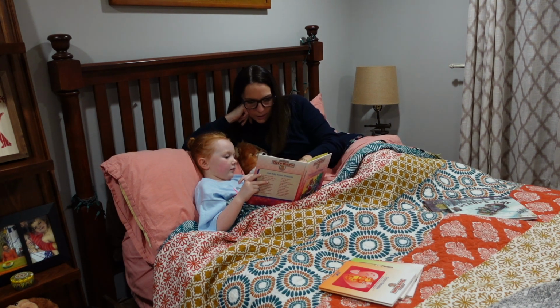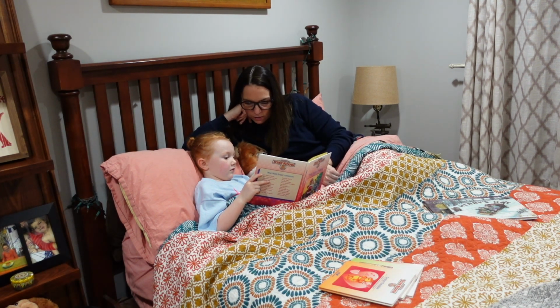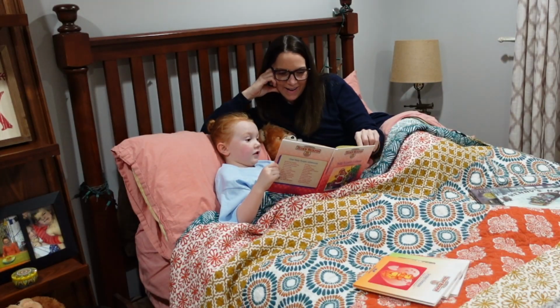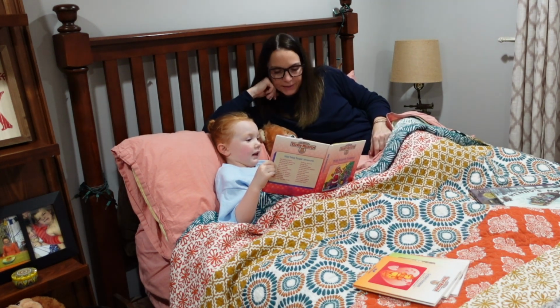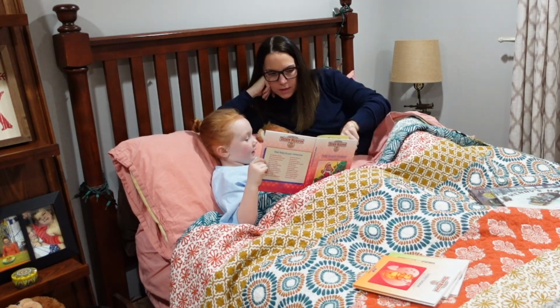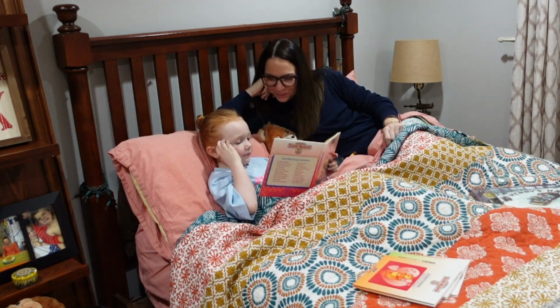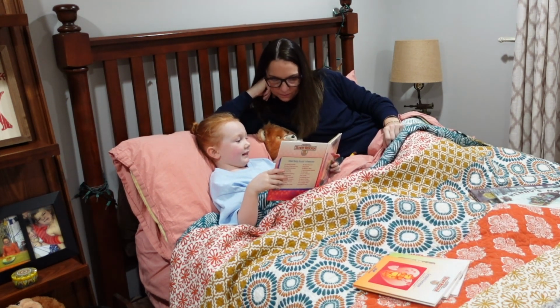How many socks? How many pairs of socks do you see? Well, there's 8 socks, but how many pairs of socks? 4. Yeah. Dashing through the snow. Yep. Wait, it's Jingle Bells, Dashing Through the Snow. Yeah. But it starts with dashing. Yeah. Okay.